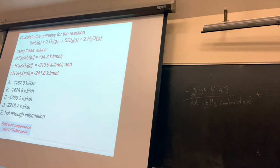For these kinds of problems, if you have a list of delta HF values, like the table at the end of problem set 5, or if they're given to you, then it's always the delta H's of the products minus the delta H's of the reactants. So in this one, you would take the delta H of SiO2 plus 2 times the delta HF of water. Each of these is per mole, so you need to multiply the water by 2. Those two minus the reactants is going to be your answer.